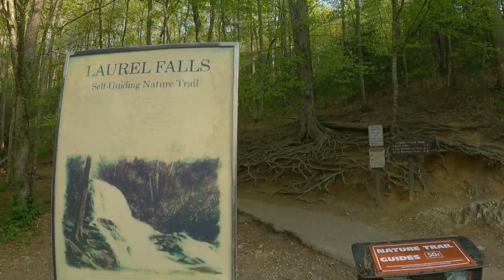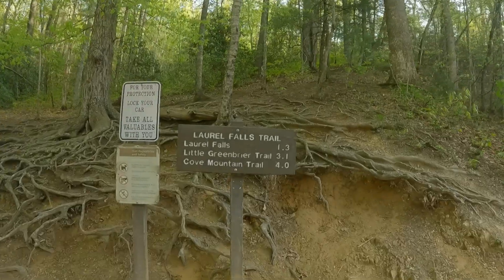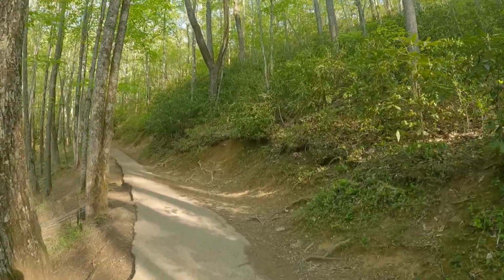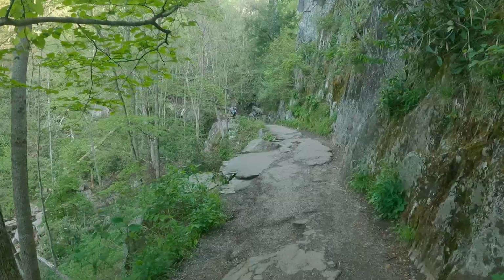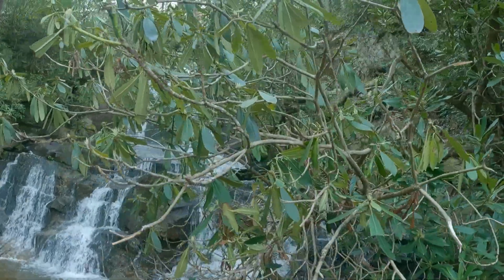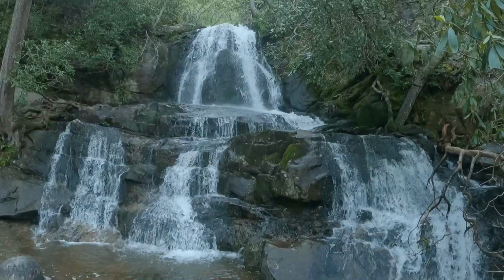Our first stop this morning was Laurel Falls. We had some conflicting information, so we got on All Trails last night, and it told us it would take an hour and 5 minutes to hike this 2.4 mile trail. Yes. And then we looked on the paperwork that we got from the KOA about the national park, and it said give yourself 3 to 4 hours to do it.